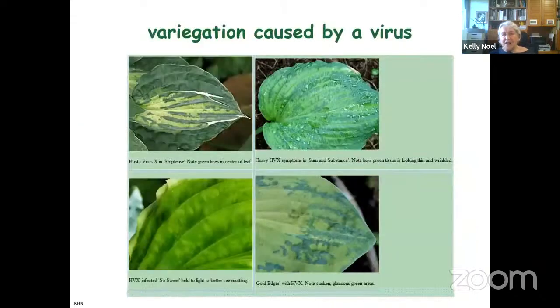And then there's variegation caused by a virus. I looked up hosta virus X. I'm sure everybody here who's listening has heard of hosta virus X. And I could not find anything up to date at all. I think the most recent thing I found was from around 2010. So you remember back around 2000 or 2005, that's all we were talking about was hosta virus X and how to avoid it and so on.